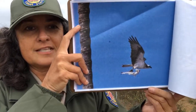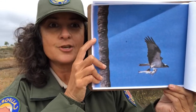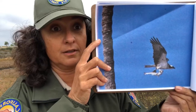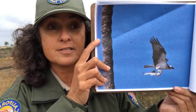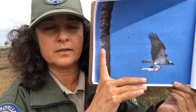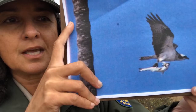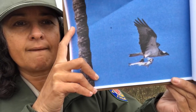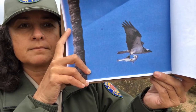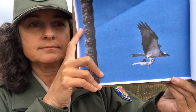This photo is courtesy of Dolores, one of our volunteers, who might be local because she has presented us with a lot of photos of osprey, and I'm going to share a couple more of her photos. She took this one with the osprey carrying the fish. Now, what position is it carrying that fish in? Is it head first or tail first? This is kind of important.